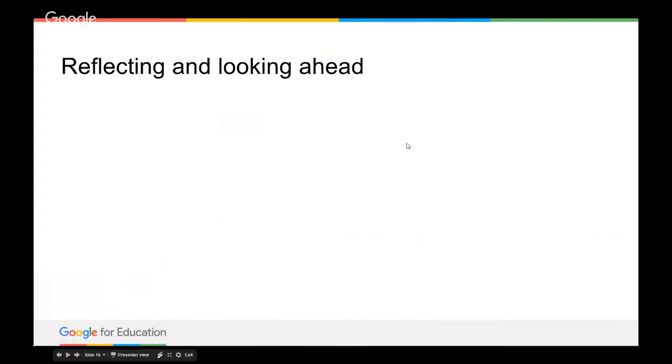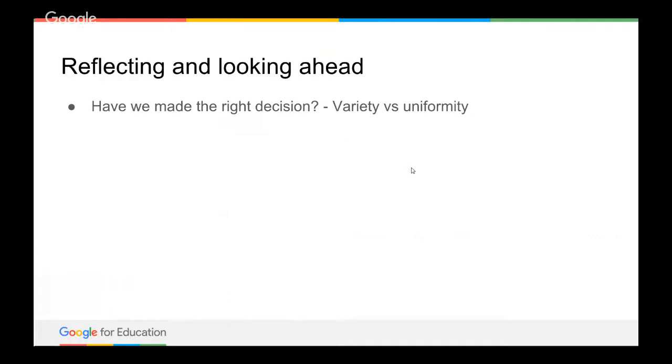So for us, reflecting and looking ahead, have we made the right decision? I often get asked about going with Chromebooks versus a more open BYOD policy. I've got to say that having the Chromebooks works for us. We know what we can expect the student device to be able to do. The staff feel confident that what they're doing is going to work on any student's device.